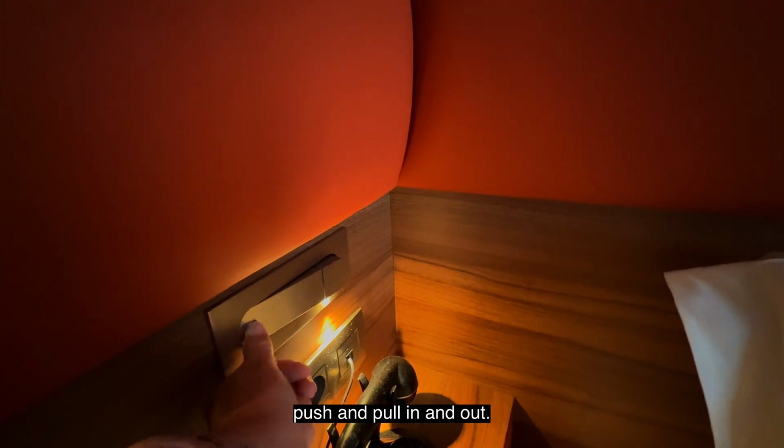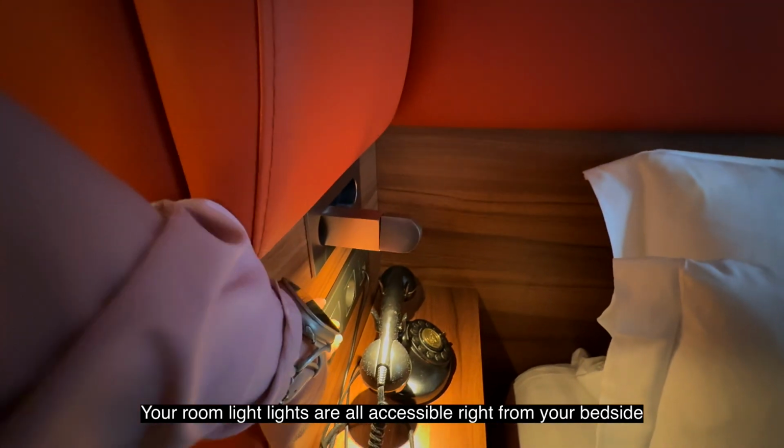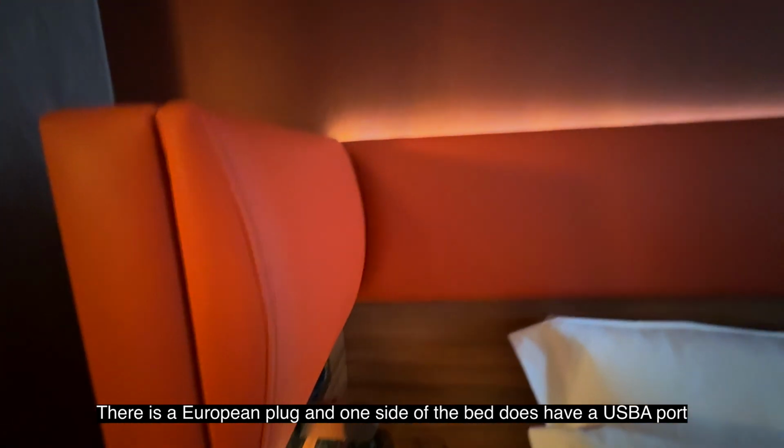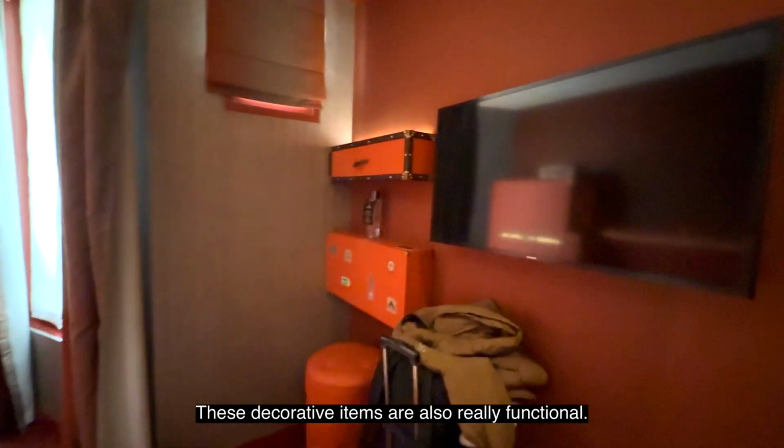that you can push and pull in and out. Your room lights are all accessible right from your bedside. There is a European plug, and one side of the bed does have a USB-A port. These decorative items are also really functional.